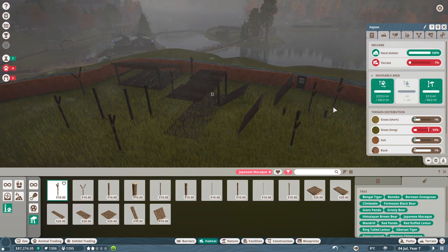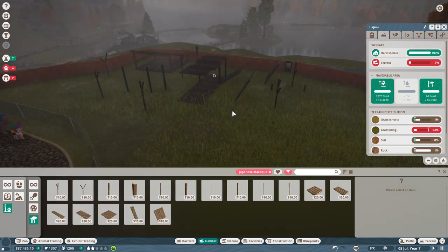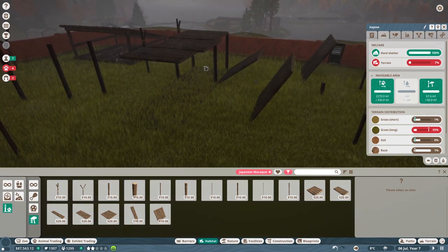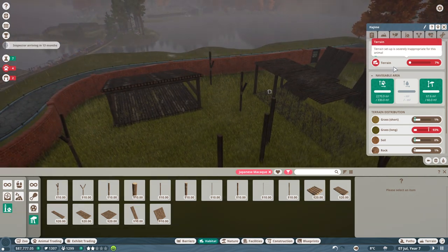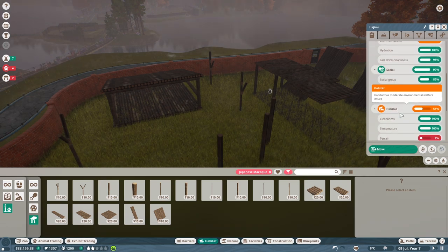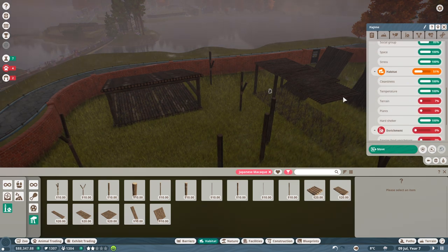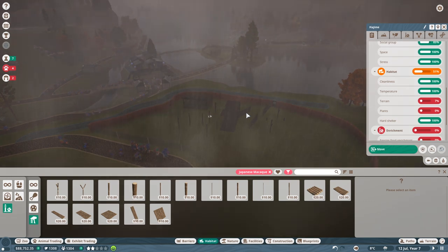So that's actually quite interesting. There we are. The place is just full of, like, sticks. Hope you like your place, Japanese macaques. Yeah. So their terrain is really badly set up as well. So let's go and have a look at terrain. They hate their terrain and they hate their plants. I hate their enclosure, actually. I really hate their enclosure.